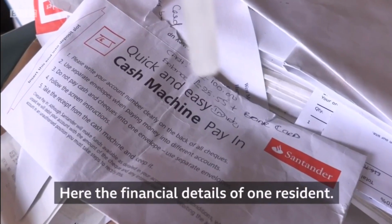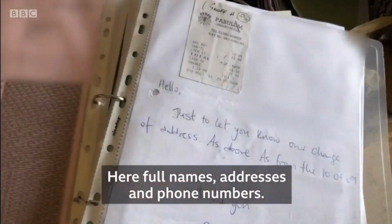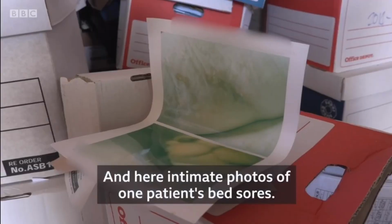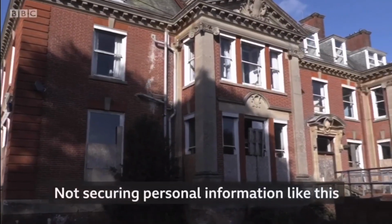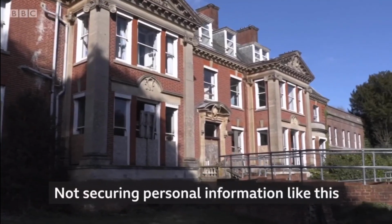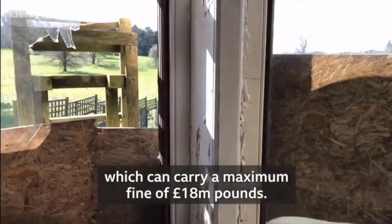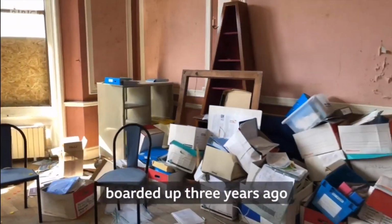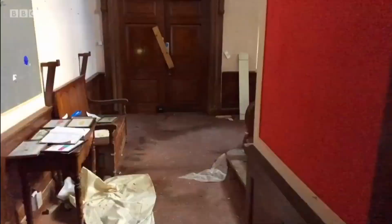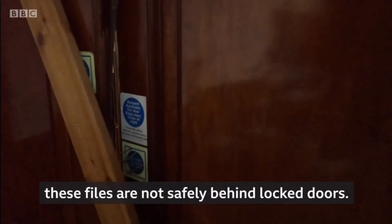Here are the financial details of one resident. Here, full names, addresses and phone numbers. And here, intimate photos of one patient's bed sores. Not securing personal information like this is a breach of data protection laws, which can carry a maximum fine of £18 million. And though Westbury House was boarded up 3 years ago, these files are not safely behind locked doors.